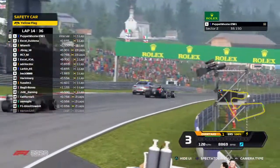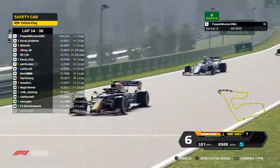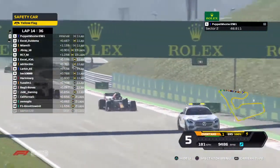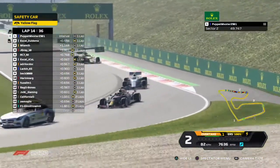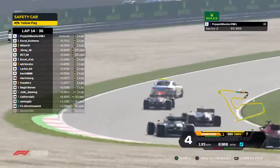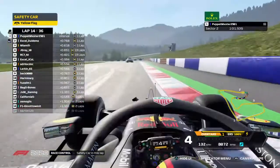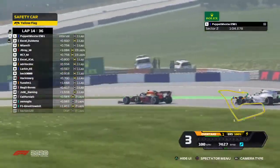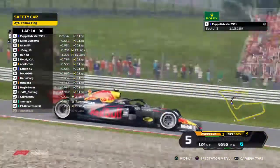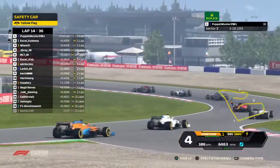Up at the front, Puppet Master will be pretty comfortable with his position, I would imagine. It'll be important once again here for him to break that DRS. It's going to be a little bit harder because Wiedema does have that medium tire advantage over the hards, so it will be tricky. But if he's able to break that DRS, he's going to have those really durable hard tires to just kind of pull away from the field. Safety car coming in this lap.